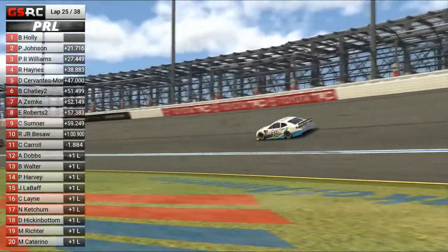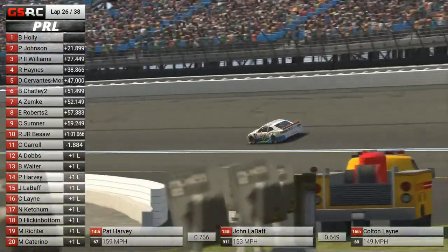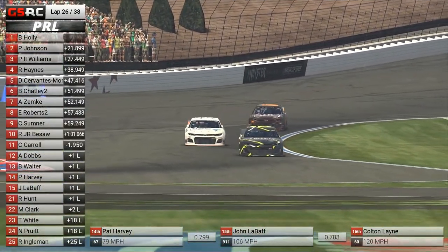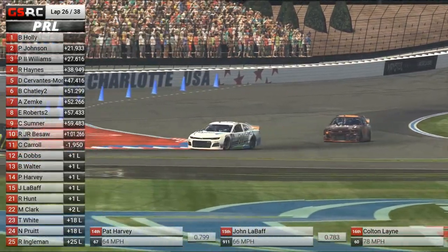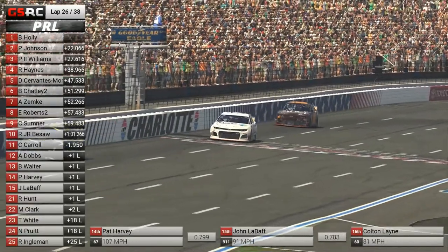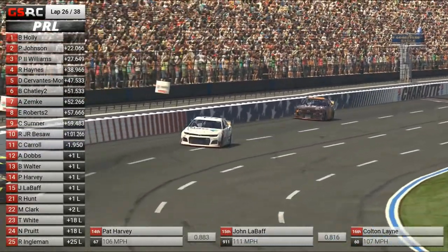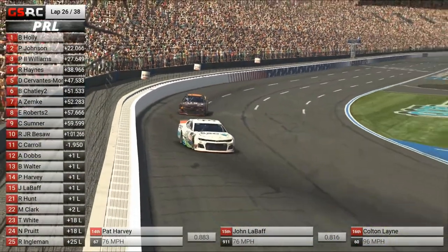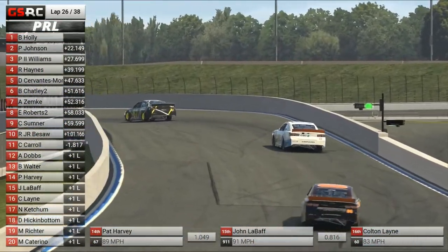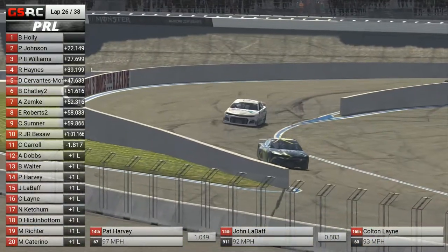So he ends up losing two positions, dropping to 16th. He has gained two from the drop of the green flag, though, but Labaff, he's trying to get to where he started, trying to pick up time again on Harvey. And Harvey is able to again get a good run. It looks like Harvey's more comfortable out to the final chicane, but Labaff seems to be better in the middle portion of the track.